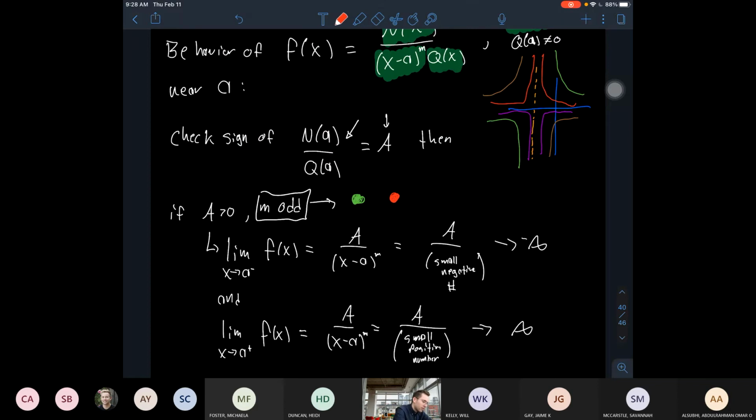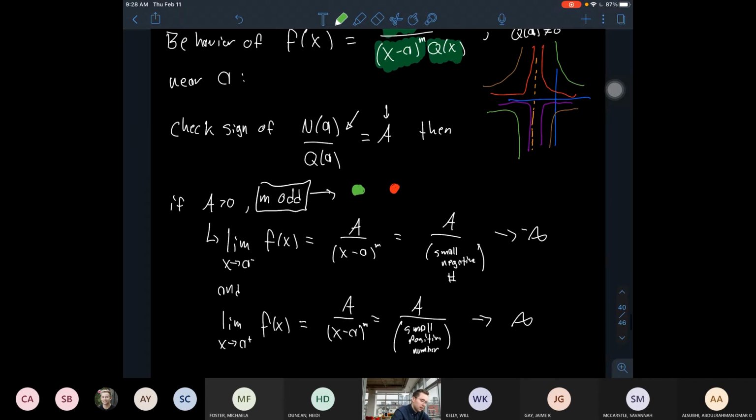By the way, if you're colorblind and this presents a problem for you, please submit an anonymous survey and tell me that this is not working for you. No, not red. It should be green or brown. Green or brown, okay? So we're going to wind up in one of these situations where we have sort of opposite behavior on both sides of the asymptote. One side's going to go to negative infinity and one side is going to go to positive infinity. And the way we distinguish between which side is going to plus infinity and which side is going to negative infinity is by checking the sign of this value a.